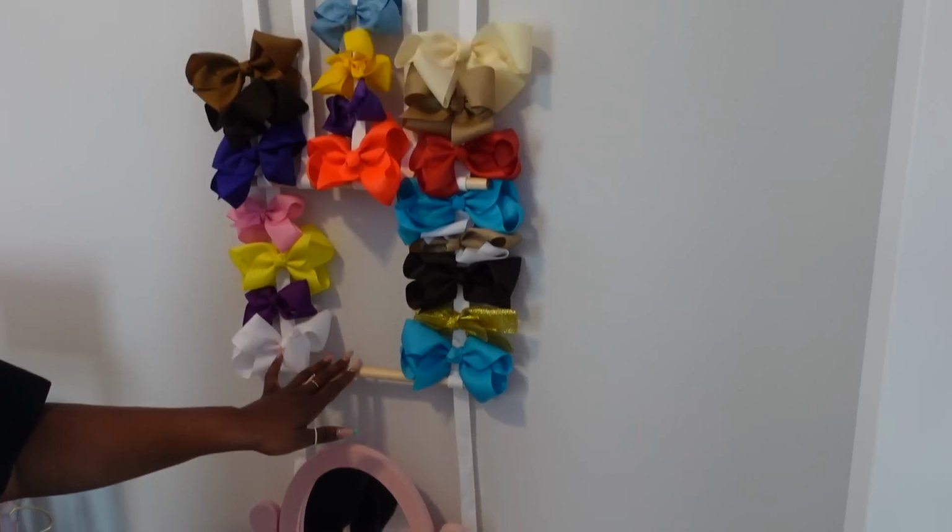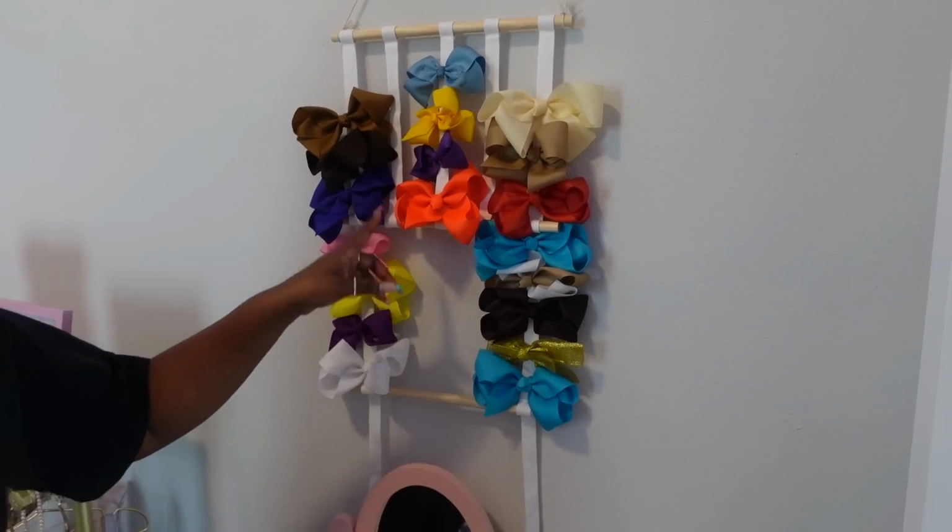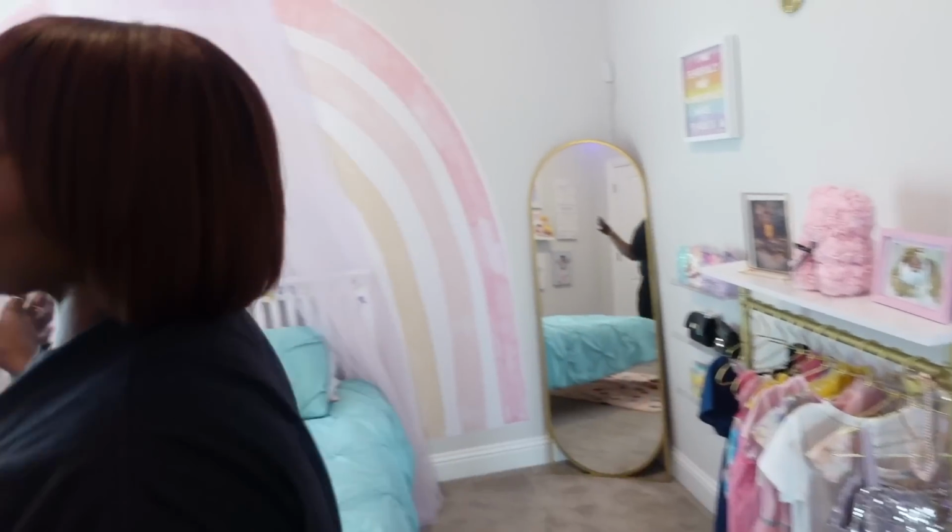And then I got this from Amazon as well just to hold her bowls. She has plenty more, they're still kind of packed up, so I just pulled these out to put on here. And then let's go to the other side.